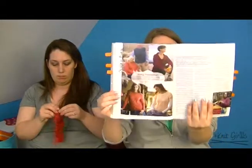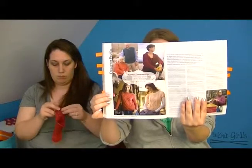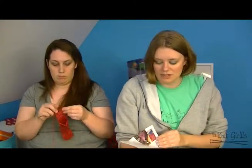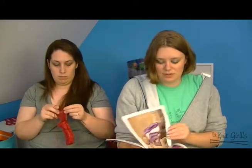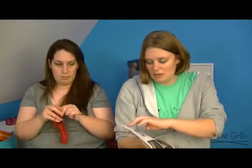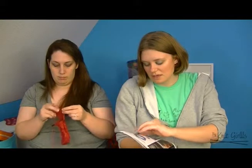There's an article about Kathy Zimmerman, who's a great designer from Pennsylvania. I've been to her shop. I like her a lot. See, and then this section is kind of blues and purples. Alright, we have stuff marked. I don't need to flip like that.